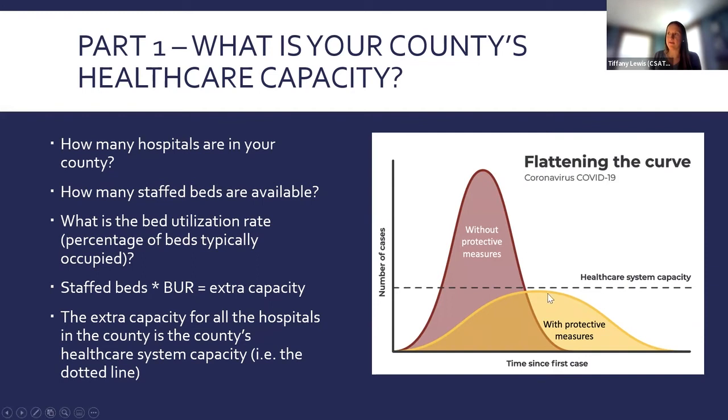So looking at flattening the curve here, we wanted to make sure that the healthcare system was not overwhelmed. So we did try to use all those protective measures, especially early on with the 2 weeks of, well, it wasn't just 2 weeks, but the staying at home orders and things like that, to try to decrease the number of people getting sick at the same time so that all of these severe illnesses were not all in the hospital at the same time.